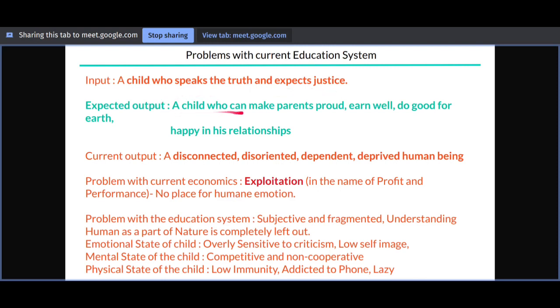We expect a child to become a proud parent, earn well, do good for the earth, and be happy in his or her relationships. But what is the child of today? A disconnected, disoriented, dependent, deprived human being. Isn't it so? Who is resonating with these ideas?